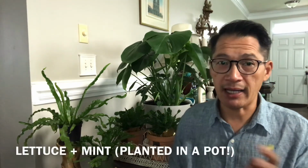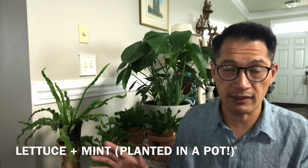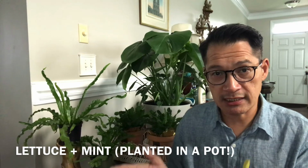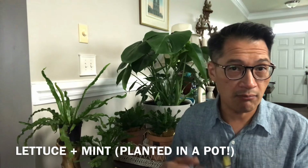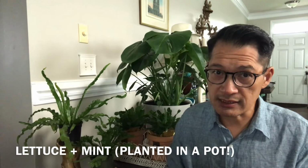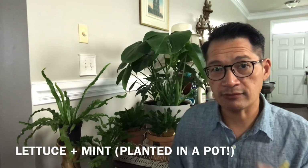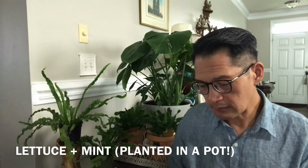Getting back to lettuce, mint that's planted in a pot. Now don't put your mint on the ground, because this thing will spread like wildfire. Put it in a pot, strategically place it near your lettuce, and that scent and the oils that come off, when you brush up against that mint patch, those essential oils immediately release in the air, and that repels any insect, any pest that will be around it. It also repels aphids.